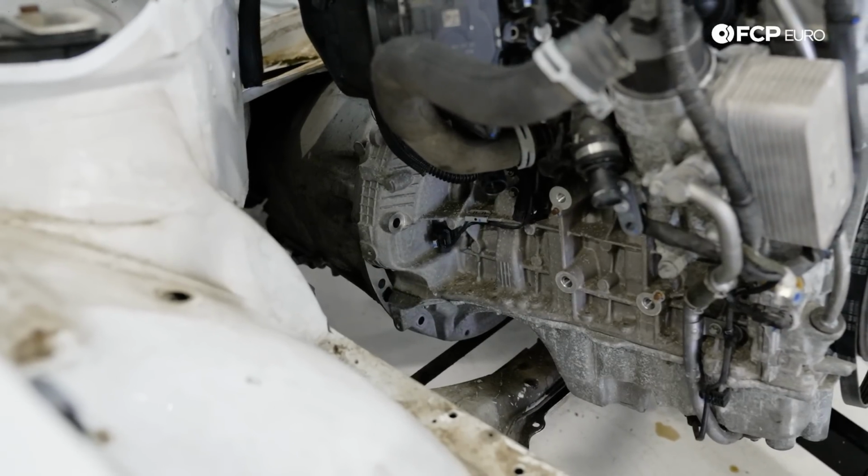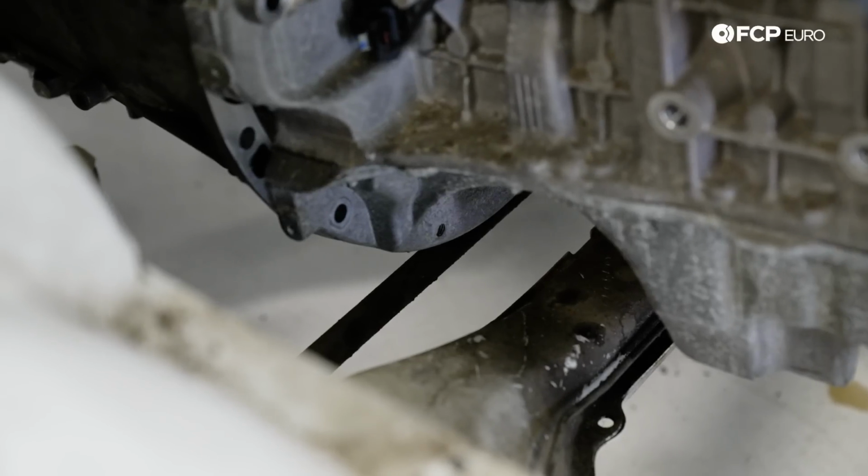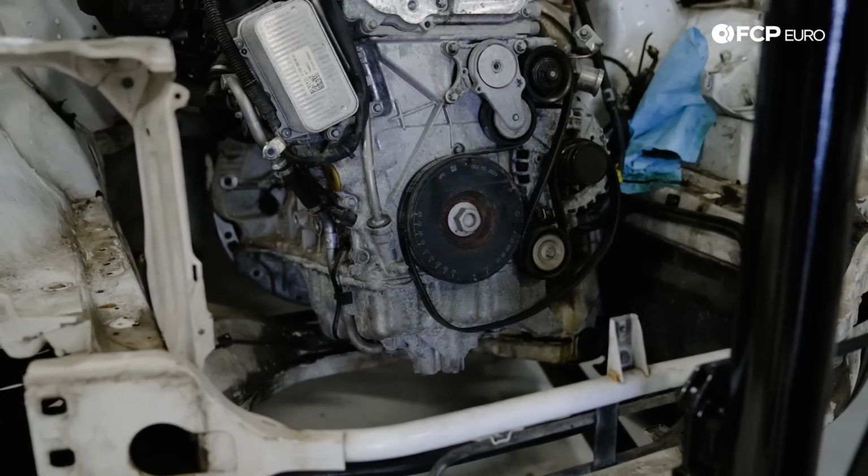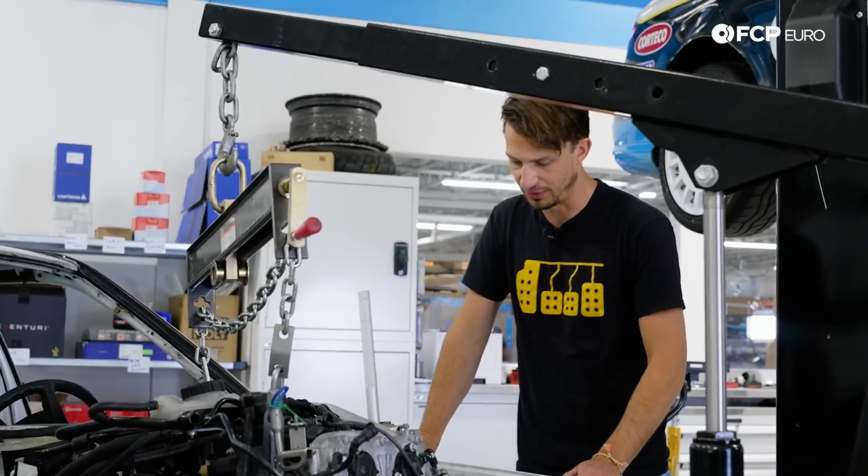Let's just see if we can wiggle it back a little more past the track rod. You can see the bell housing is basically on the track rod right now. We're going to go a lot more. It's the oil pan that is the issue right now, which hopefully is not the oil pan we're going to be using.